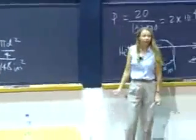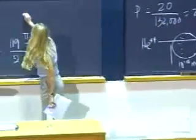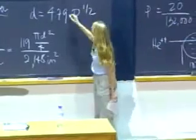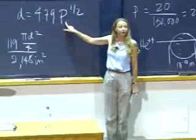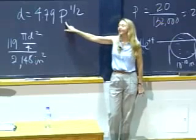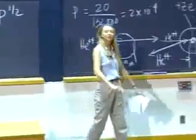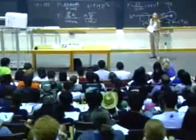So I can solve that equation for the diameter in terms of the probability. And when I solve that equation, d is equal to 4.79 times the probability to the 1/2 power. Okay? All right. So what we're going to do is measure this probability by throwing the ping pong balls and determining how many backscatter. And then we're going to use that to get the diameter of the nuclei. All right? Same experiment that was done to actually measure the diameter of the nucleus.